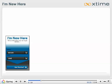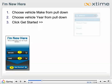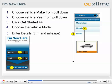If you haven't already registered with Consumer7, you can use the I'm New Here option to quickly book an appointment. Choose your car's make and year from the pull-down lists, then click Get Started. Then choose your model using the vehicle pictures. Last, choose a model trim and enter the current mileage.